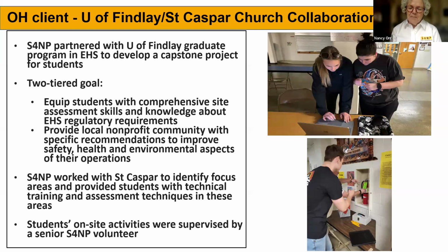But anyway, we were able to provide these students with technical information and training in some regulatory areas, as well as guidance in how you actually do a risk assessment. How do you actually walk through a facility and make note of what's going on there? So we did that training remotely with the students, and then the students went on site and they were supervised by a very senior, very experienced Safety for Nonprofits volunteer. So it worked out pretty well, I think.